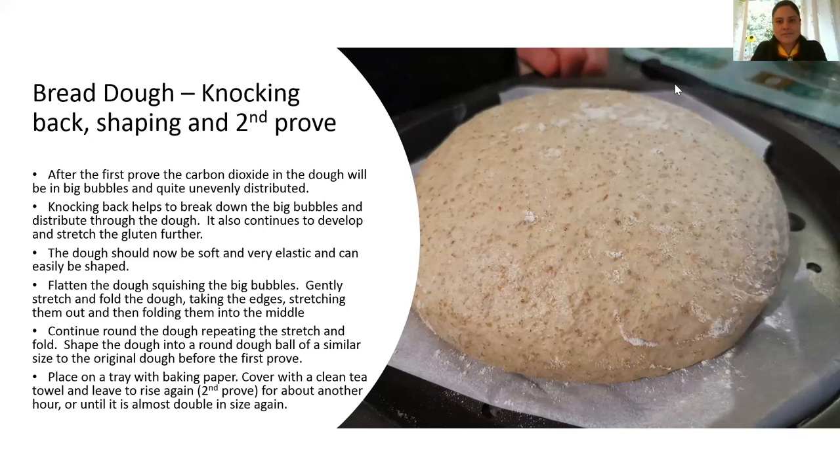And if you're doing a 500 gram loaf, it'd be much bigger than that. Now you put that to one side. This time you don't need to put it in a bowl. You don't need to cover it up with cling film or anything. You can put that to one side and you can let that grow again for about another half an hour until it's pretty much doubled in size again. And that's the time when you bake it.